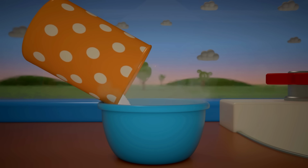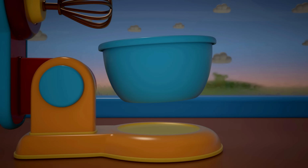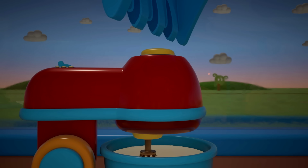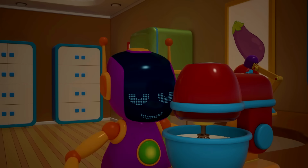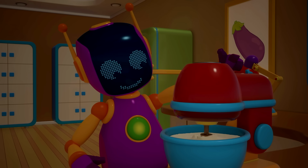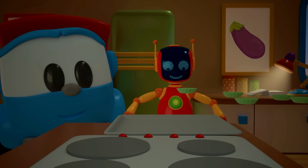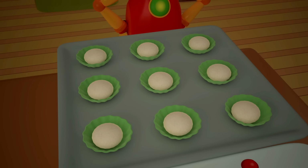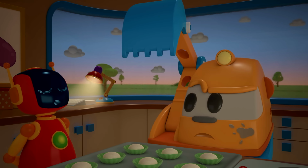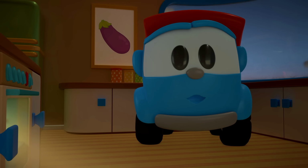Flour. Eggs. Mix it together. Robot, that's too fast. Pie molds. Put the mixture in. Hey, hands off! Robot, don't eat the raw mixture. Now we need to wait. Meantime, let's wash everything up.